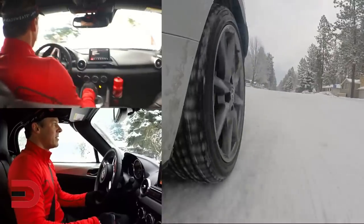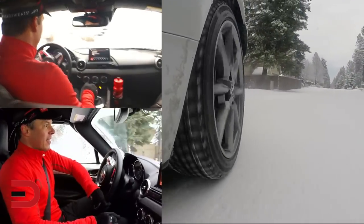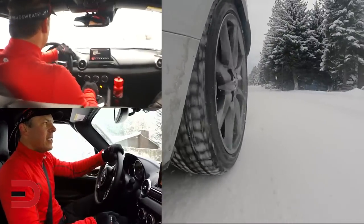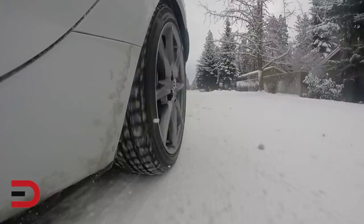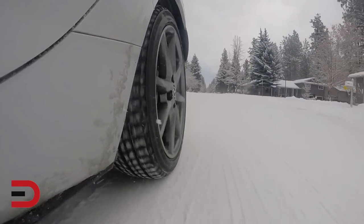So this is fun because I feel like I'm in a nice little fun drifting car. Hope you can see all this. Look at that. Hear that? Hear the grip? Yep, back on track. There's some really great depth to these tires.